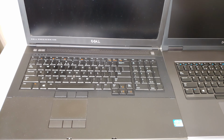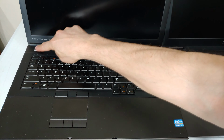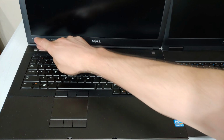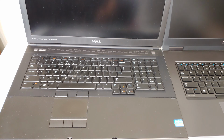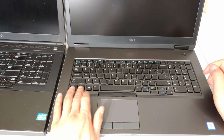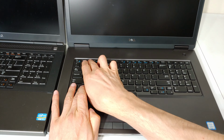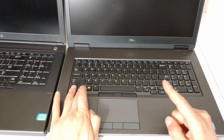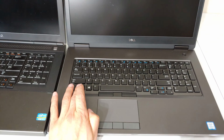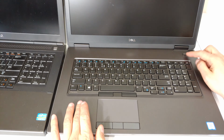Something else that I feel is missed is these actual buttons. You see volume up, volume down, and mute. That for me was very important. On the new one, there aren't any hardware buttons. Here, if you want to do the volume up, volume down, you've got to press the FN and then try and locate the volume up, volume down. This I feel is a fail. They should have put hardware buttons for the volume up and volume down. The power button, yes, on the top right, same as the old one.